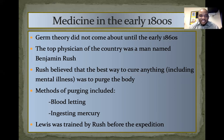So the top physician of the country at the time was a man named Benjamin Rush. And top physician is a relative idea, still very primitive. Rush believed that the best way to cure anything, including mental illness, was to purge the body. So what does purge mean?